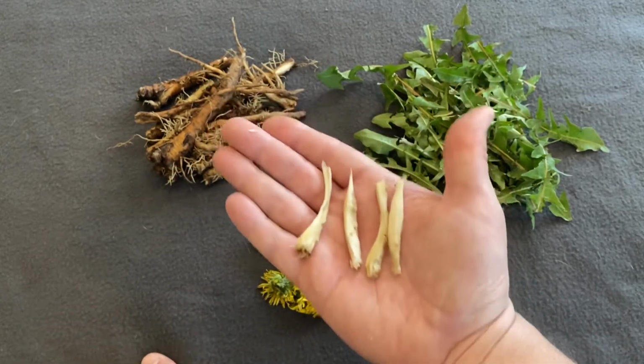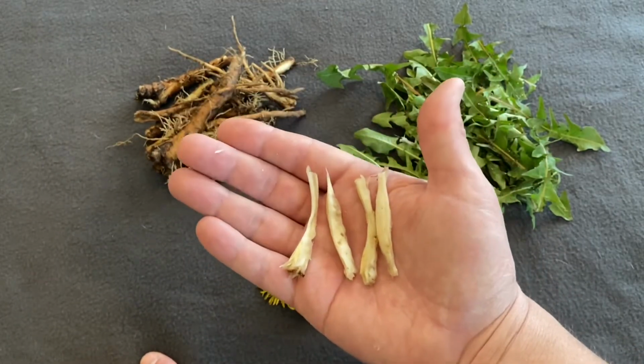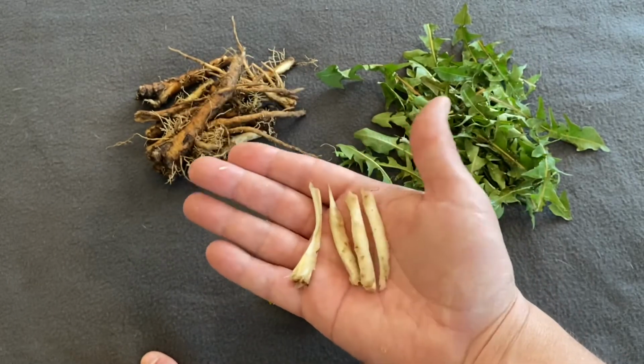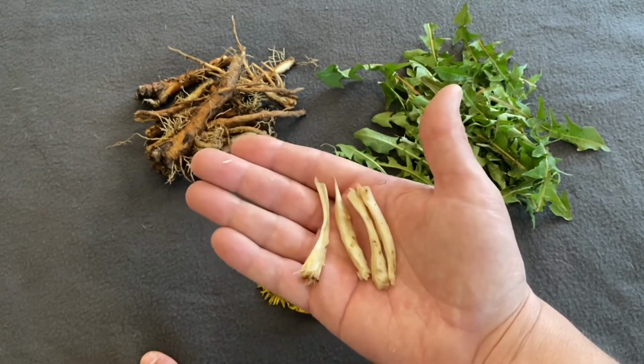In its raw form, you can use it in a tea. However, it is very bitter, but the bitter compound is actually what provides the health benefit. So if you're going to use it fresh like this and make a tea out of it, I would highly suggest adding some honey to sweeten it up a little bit.